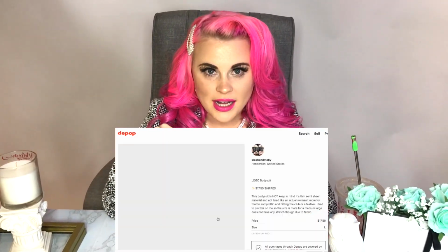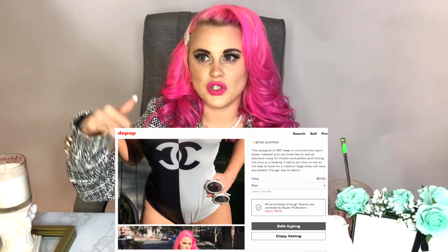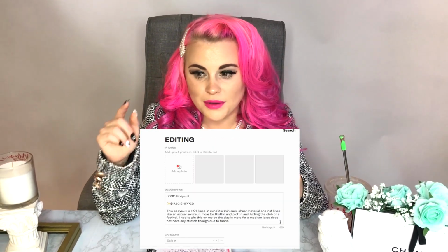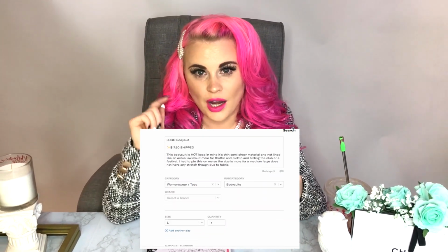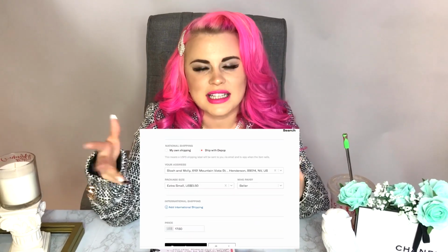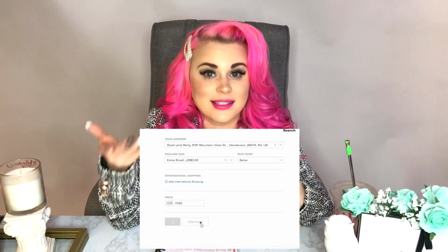Make sure that you're updating your listings. You're clicking on the item, you're not changing anything, but pushing it forward, and it's going to bring it to the top of the timeline. So all you have to do is go to edit, don't change anything, and hit the arrow again. It's going to make the item refresh and look like it's new again. It puts it on the top of people's timeline and it's way more likely to sell.